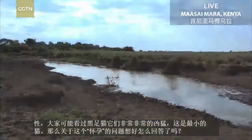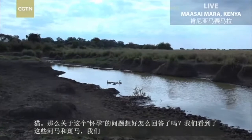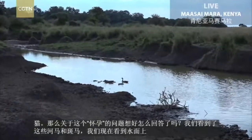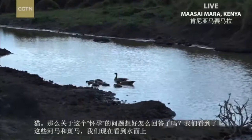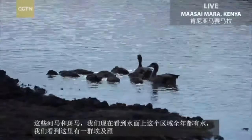We just moved on a little bit after we saw all the zebras and the hippopotamus outside the water, and we have come to some water point. This is kind of a spring, and it empties here, and this area will always have water all around the year. We have some Egyptian geese in there, and if you look carefully, there are some goslings. Goslings are chicks of these geese. And as much as we call them geese, they are ducks.